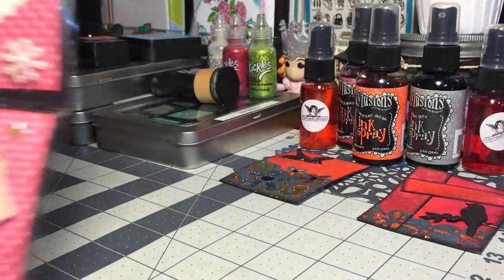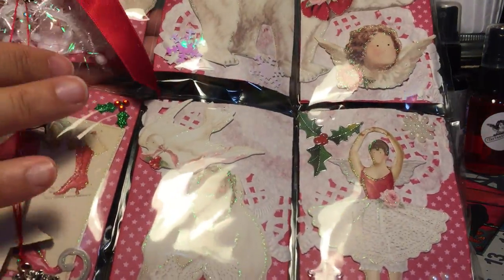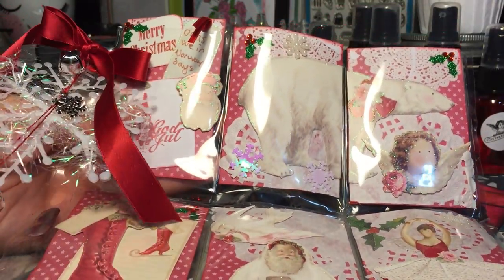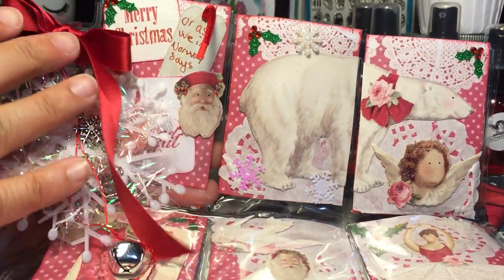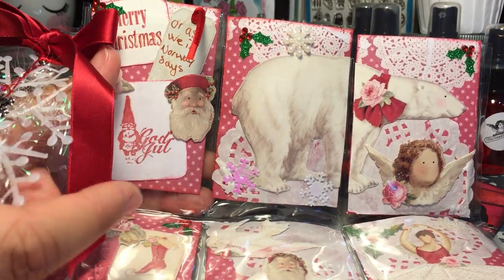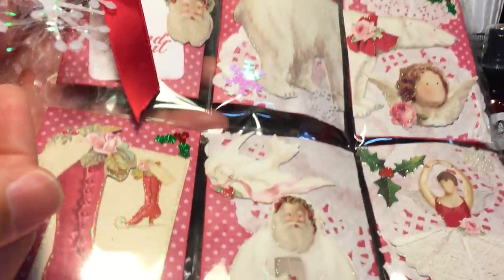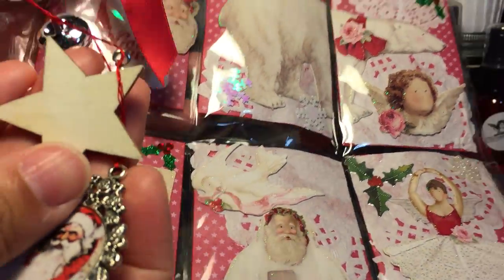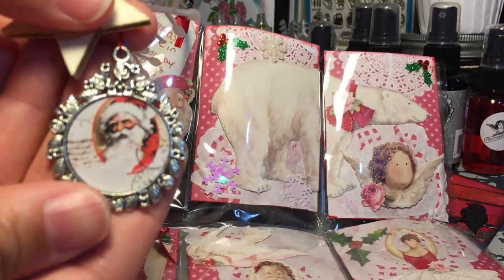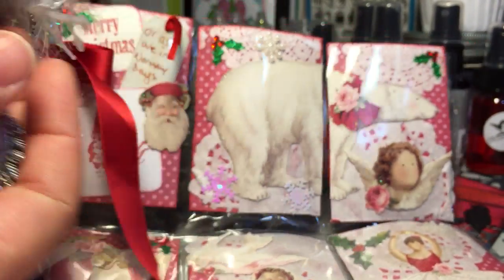Oh my gosh, this pocket letter is gorgeous. I love the soft colors. Let me first share with you the trim that she put on the side of her pocket letter. She has this big, beautiful bow, this snowflake, and then she has a jingle bell, a wooden star, and this absolutely adorable Santa pendant. I am loving this. Look at that. Okay.